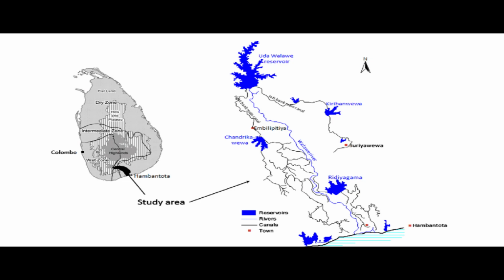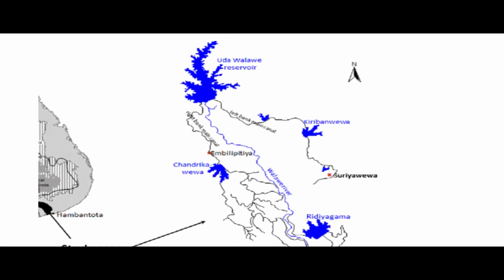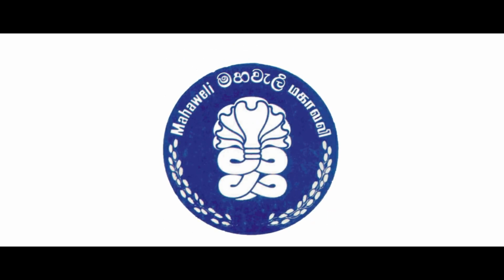Walawa River Basin is in the southern dry zone, and the Udawalawa project was started in 1969. Under pre-Mahaweli schemes, Udawalawa is the second river basin development scheme. The whole observation was done along the channel systems which start from the Udawalawa reservoir. This is a special area, so it is called the Walawa Special Area. Walawa Special Area is based on the Walawa River and it is under the Sri Lanka Mahaweli Authority.